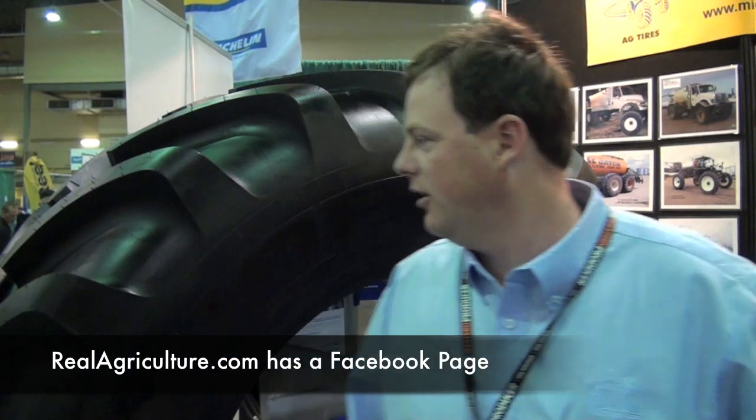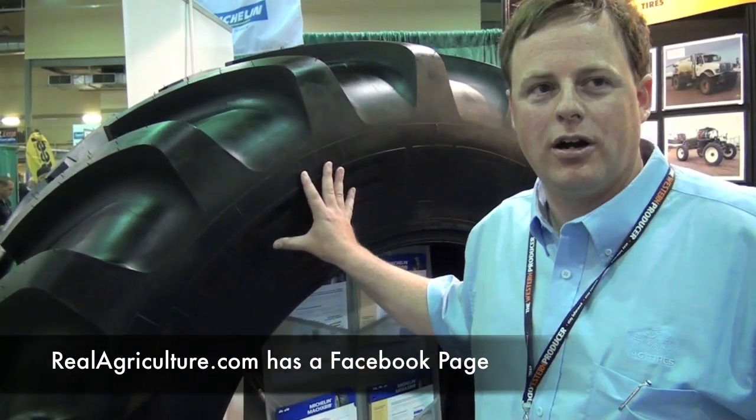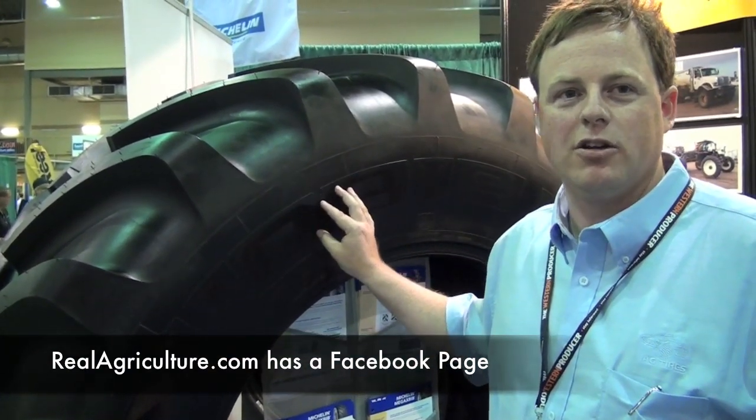But again, look for a tire, for example, with our Increased Flexion technology. You can run a high amount of weight with a very low amount of air pressure, which is going to give you a wider footprint and less compaction in your trails.